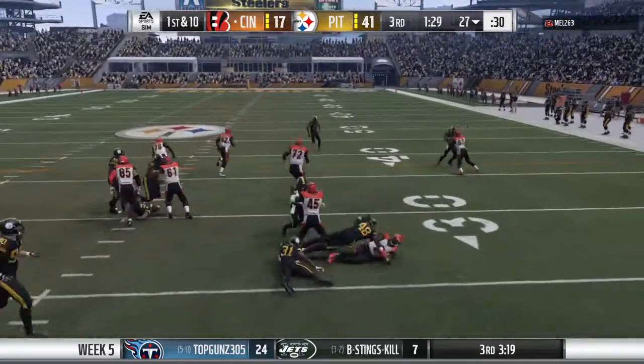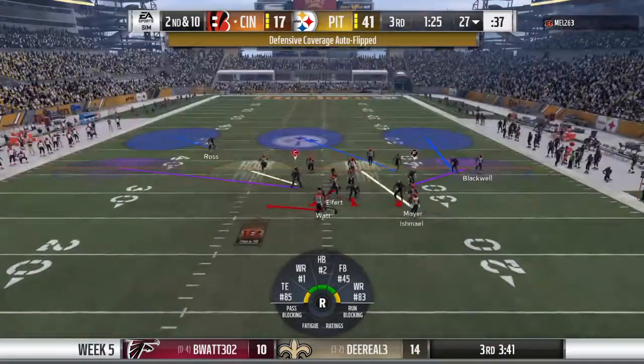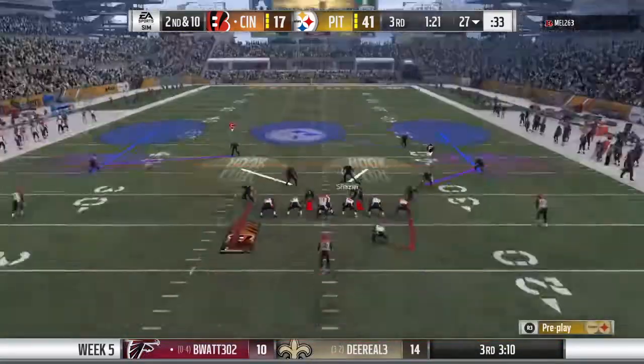Now a handoff looking right. And not going to be able to push this forward. He runs into a wall right at the line of scrimmage. Officially no gain on the play, and it's 2nd down.